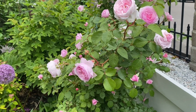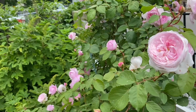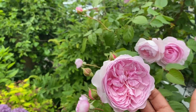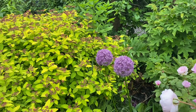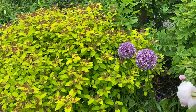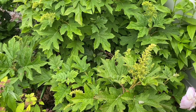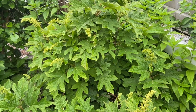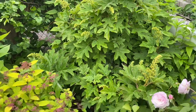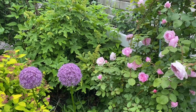This is Evelyn Rose Austin. It's looking so beautiful here in the garden. And the blooms are just perfect. Look at these beautiful blooms, and there are lots of them on both bushes. And it looks so good with the allium, the ambassador allium, and the spirea. And then behind here I have the beautiful oak leaf hydrangea, which is just growing up so lovely here in the garden. And soon we'll have nice, white, beautiful flowers. But right now, at this point, it's just looking so beautiful and complementing the rose.